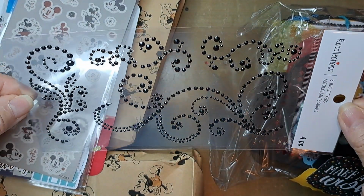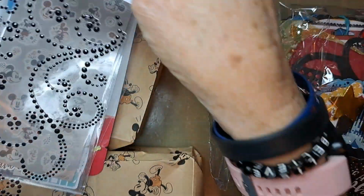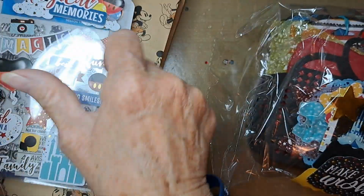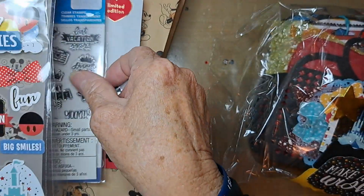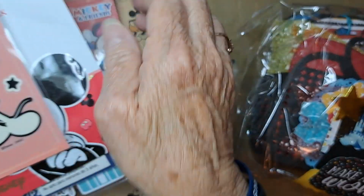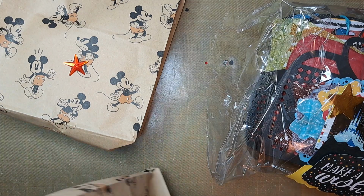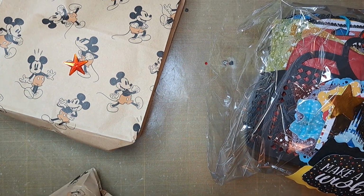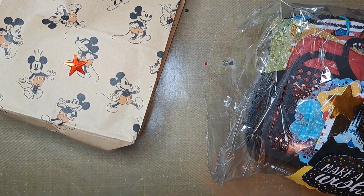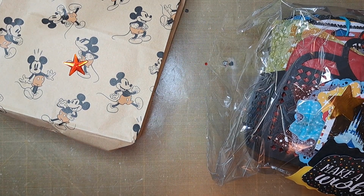I'm just trying to get it to where it's not glary. Pretty. That is gorgeous. Oh, you're going to have fun. I'm going to put it back exactly the way she had it in your bag. There you go. Very nice. Okay, so that is going to go back in here.